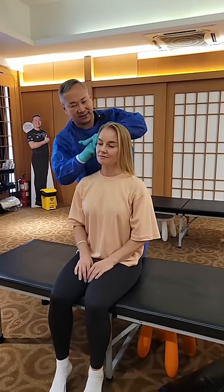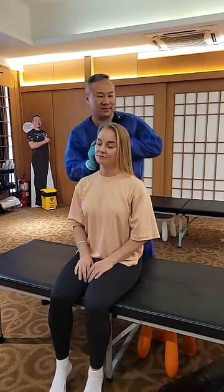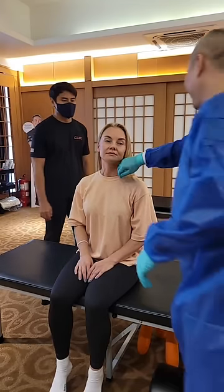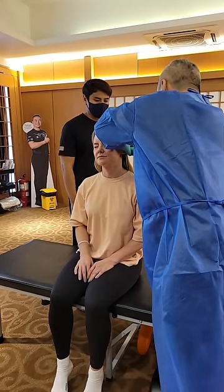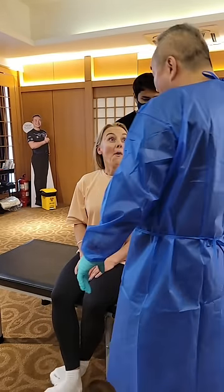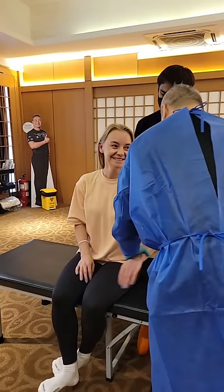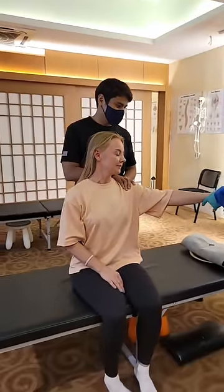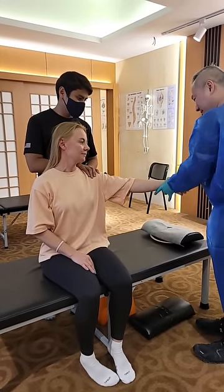Headache, migraine here. Wow, the sound, pop pop, this opens up the bubble sound on the neck. This one is deep, deep inside. Now open up the circulation on the hand. One, two, three, four, five.